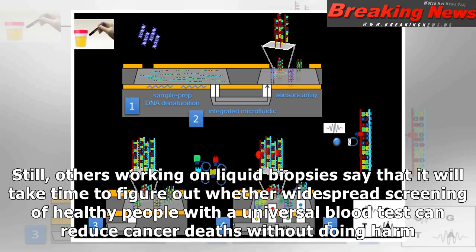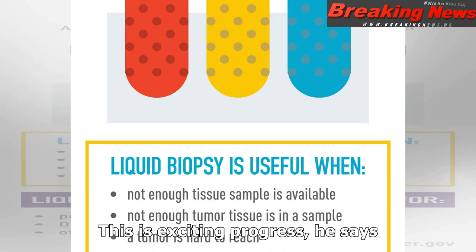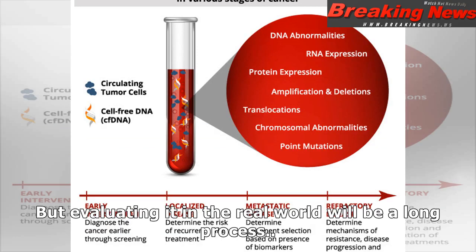Still, others working on liquid biopsies say that it will take time to figure out whether widespread screening of healthy people with a universal blood test can reduce cancer deaths without doing harm. If people expect to suddenly catch all cancers, they'll be disappointed, says cancer researcher Nitzan Rosenfeld of the University of Cambridge in the United Kingdom. This is exciting progress, he says. But evaluating it in the real world will be a long process.